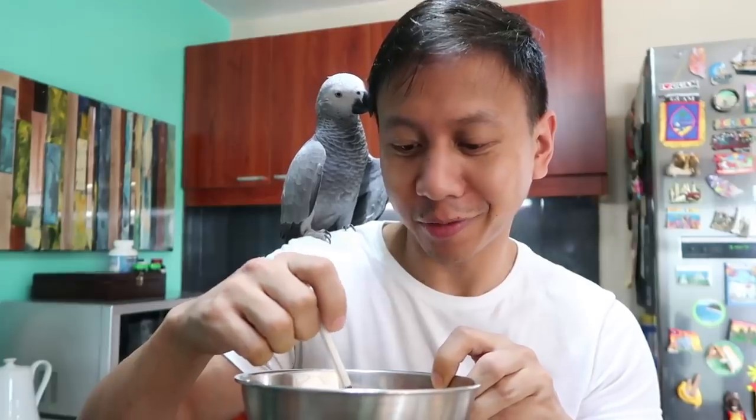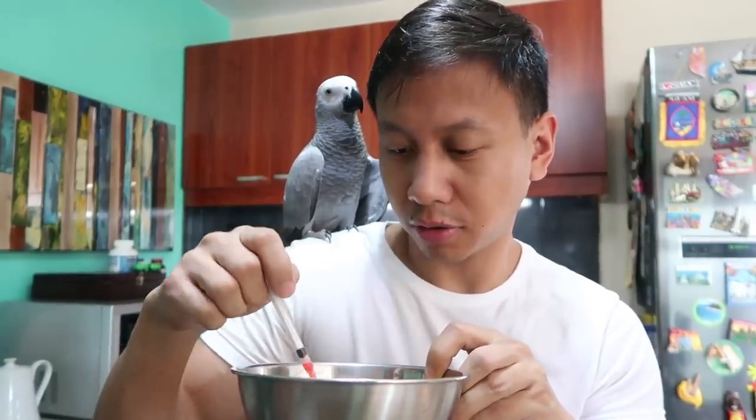And then I add her supplements, her vitamins. Now, she doesn't like to take it like this. See? No, she doesn't like it. So what I do is I sneak it into her veggies. I put it on her favorite veggies. It's like her salad dressing. And she generally finishes the entire bowl by the end of the day, so I know she eats it.